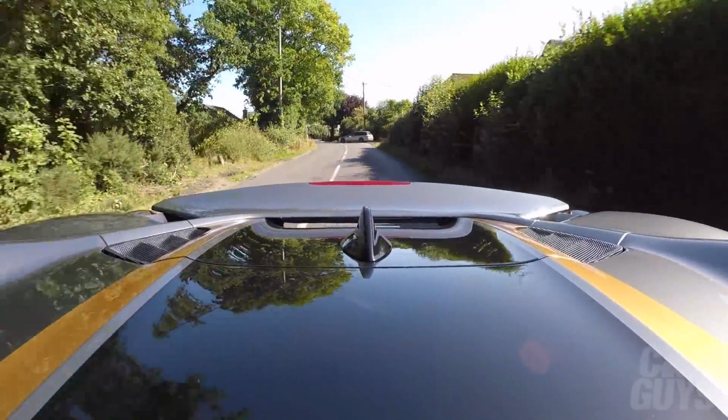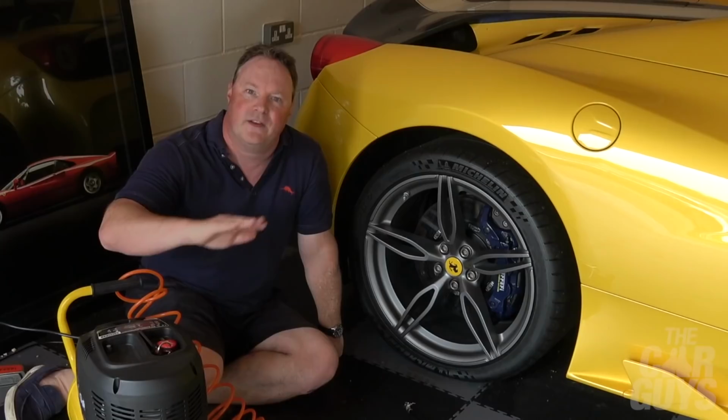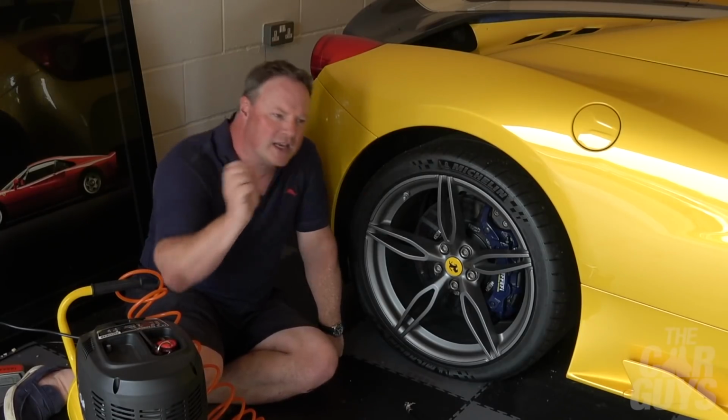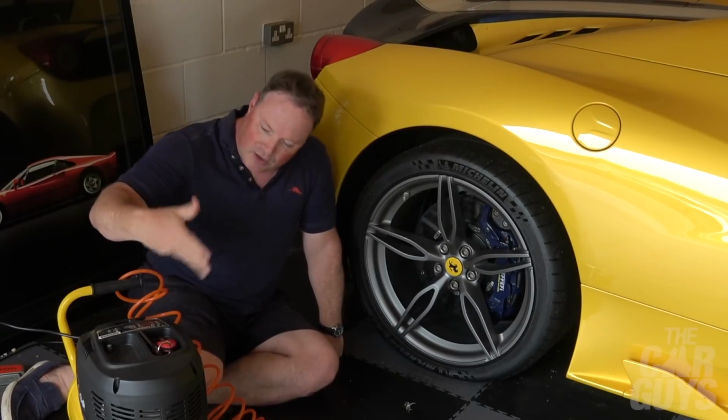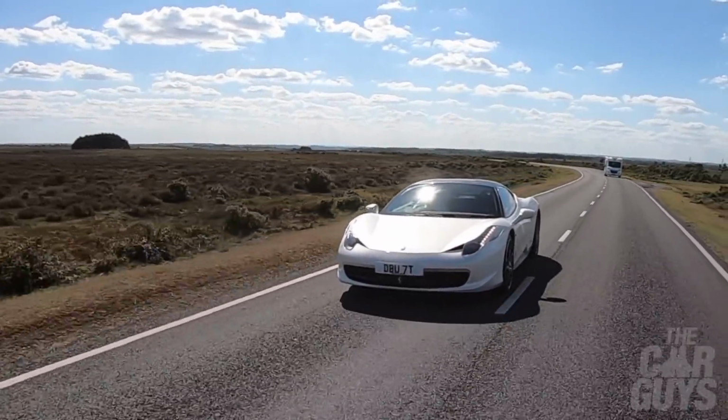But what I've got to do today is pick up the 458 Speciale Aperta. Got to make sure it's roadworthy enough to get to Meridian Modena service department. I'll then swap it for the 458 Italia, which has been serviced and MOT'd. And I've also got a couple of extra jobs to do.